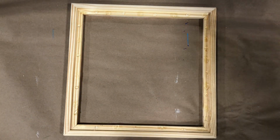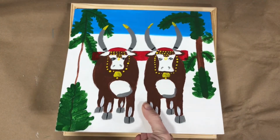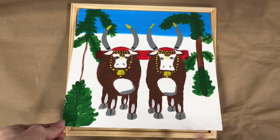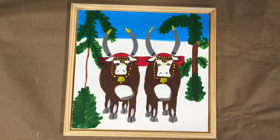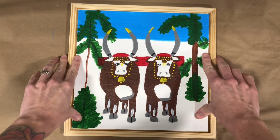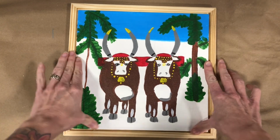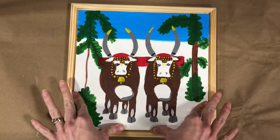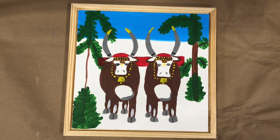Okay, so I have all my glue on there. And with my canvas, I'm just going to slide that right into that inset. Put it down. Okay, and then I'm going to give it a push and a wiggle just to make sure it's all nice and centered. All right. So that's pressed down. So now I'm going to leave it for about half an hour to make sure that it sticks.